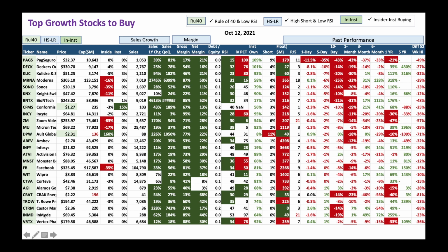I love stocks like InMode. InMode, as you can see here, it's trying to turn around in 5 days. I would slowly buy into InMode. It's one of the great growth stocks, as you can see here. Nice sales growth, nice gross margin, and also nice net margin.